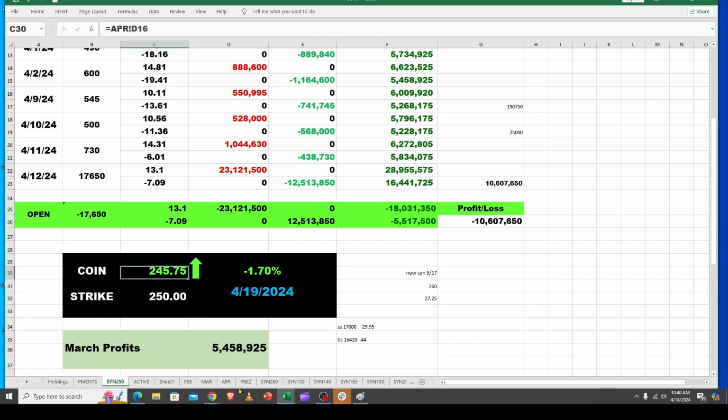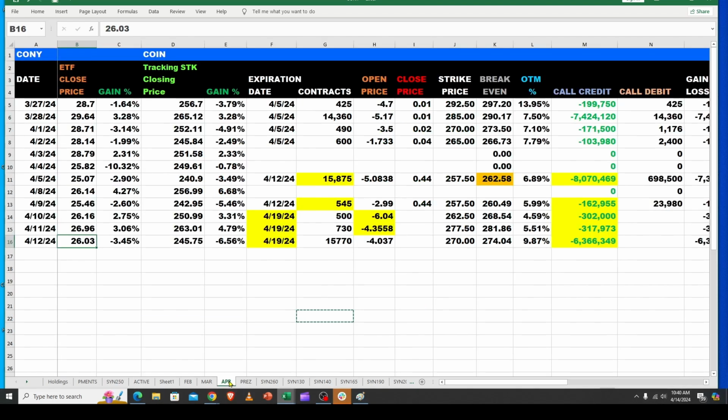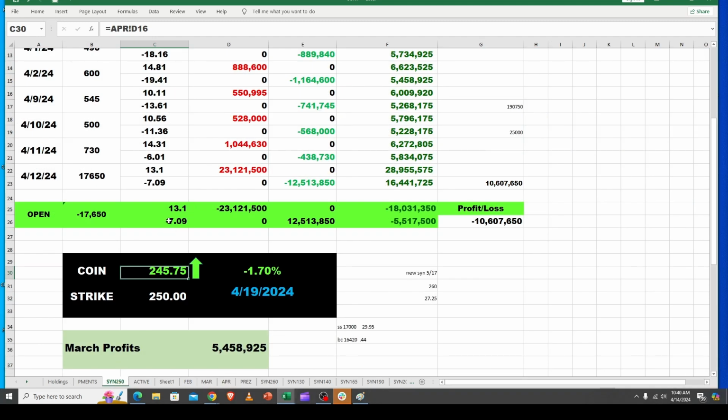This is the close. Let me just double check that in April. Yeah, 245.75. So this would have gone down to zero. But guess what? This would also be zero at 245. So during the day, they were able to get 13.1. So overall, what did that do? That put 10,607,000 in the CONY piggy bank. Yay, way to go, fund managers. So we're really looking good here, getting out of those.